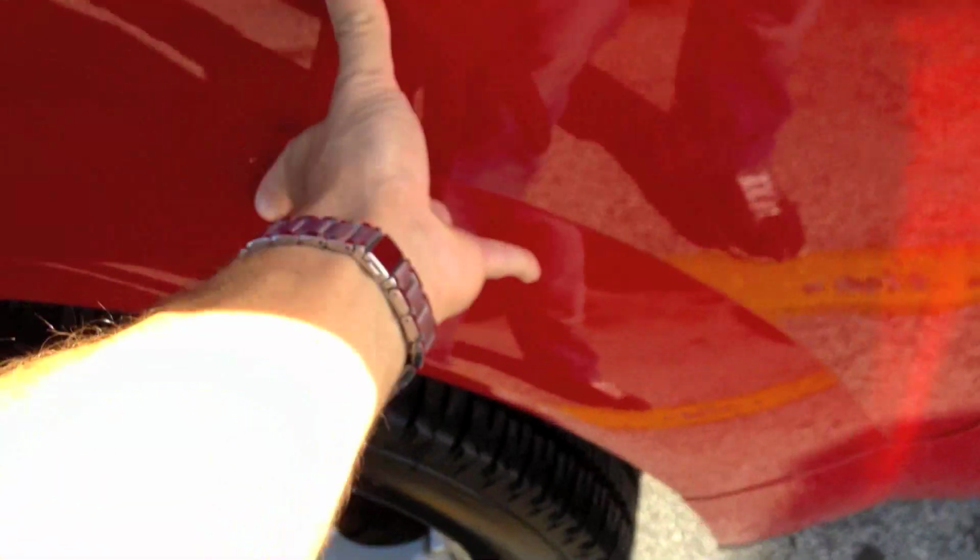You can see how the rest of the body panels of the Saturn is all plastic. This is all plastic, no dents at all. You can see how it just pushes in. And you can see the frame of the vehicle here. I totally forgot about the plastic body panels on Saturns.